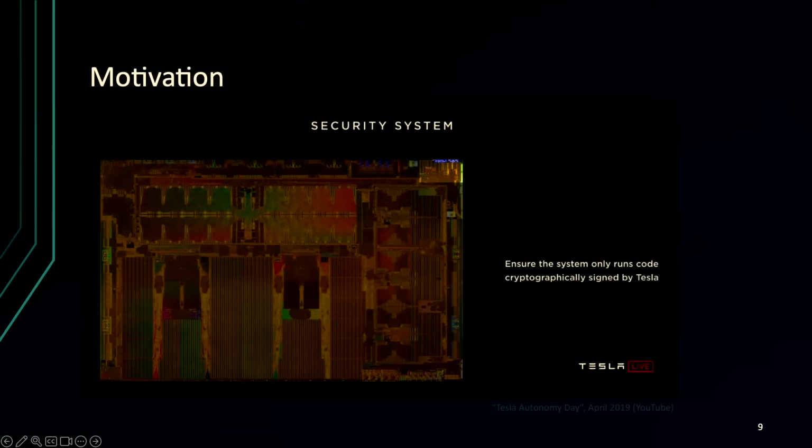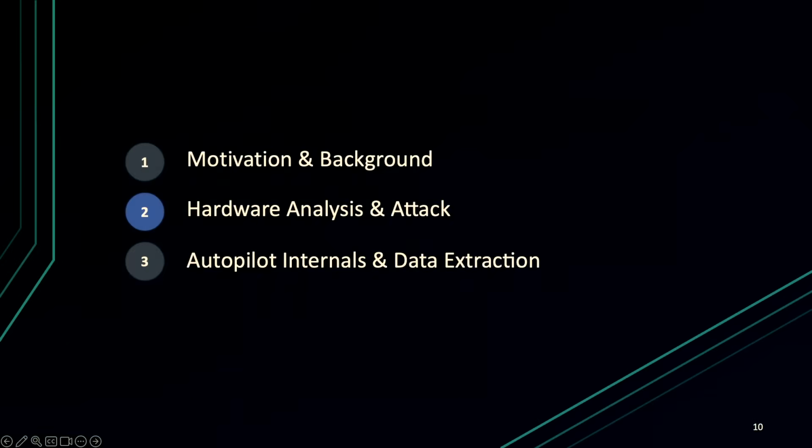Which brings me to my final slide that I borrowed from Tesla's Hardware 3 introduction. A security subsystem on their custom FSD chip supposedly, quote, "ensures the system only runs code cryptographically signed by Tesla." Challenge accepted, or that's what Niklas thought, who will now guide you through the second part of this talk.